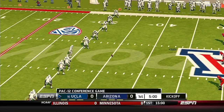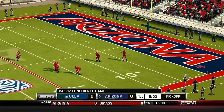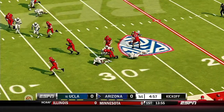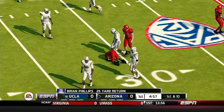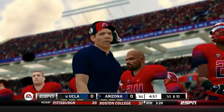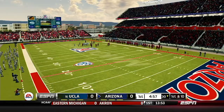Collins is lined up and just about ready to send this one off as we're ready to get this game underway. Phillips takes it from the six. And he's tackled at the 30. Seniors probably think it seems like yesterday they took the field for the first time. Today, they take the field for the last time.